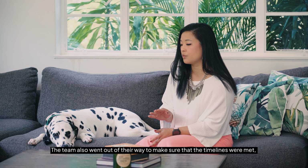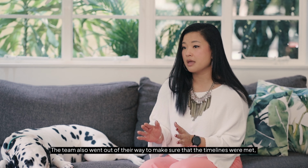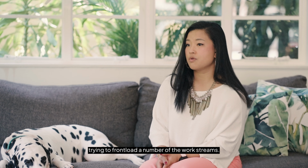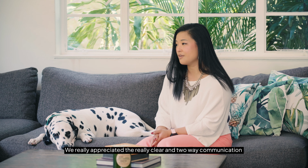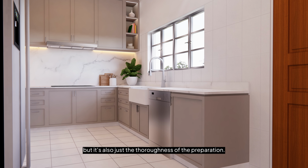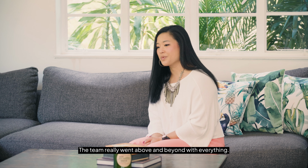The team also really went out of their way to make sure that the timelines were met, really trying to help us accelerate certain aspects of the renovation and front load a number of the work streams. And we really appreciated that very clear and two-way communication. The 3D imaging definitely helped a lot, but it was also just the thoroughness of the preparation. The team really went above and beyond with everything.